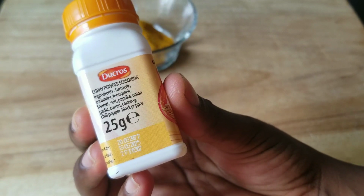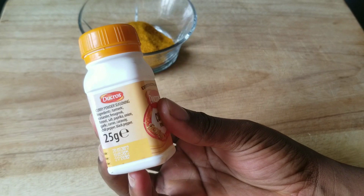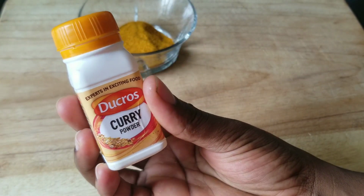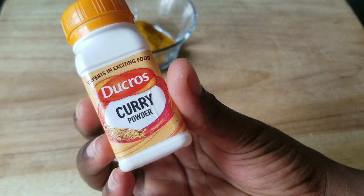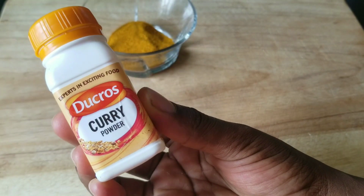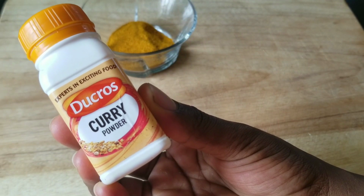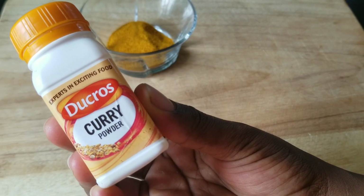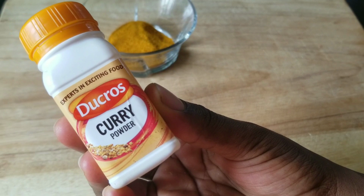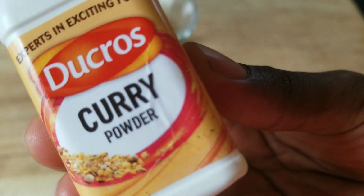So I'm sure if you use the Ducros curry powder, which is what I use, and then maybe you use the Gino curry powder, they might be similar, but I think they'll have some differences, especially if they have different blends. Checking on YouTube, I saw people using different kinds of ingredients. Some used a lot, like up to 10 ingredients, and then some have like 5, some have like 6. But I realized that turmeric is always part of the ingredients used in making curry powder.